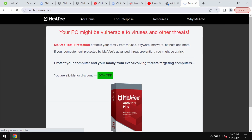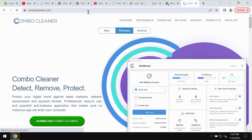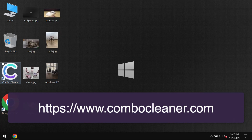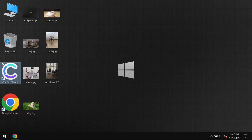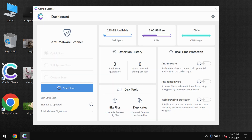Also, I would recommend you to restore the computer with Combo Cleaner Antivirus. Go to the page combocleaner.com. Download the application, install the software, and then once it gets successfully installed, start researching your system to detect and eliminate other threats fully from your computer.